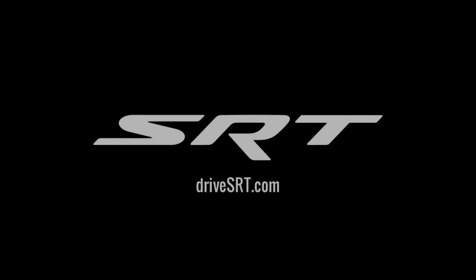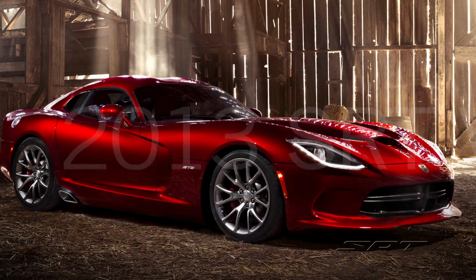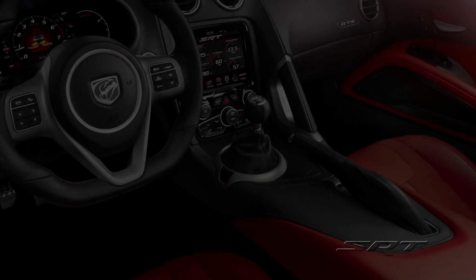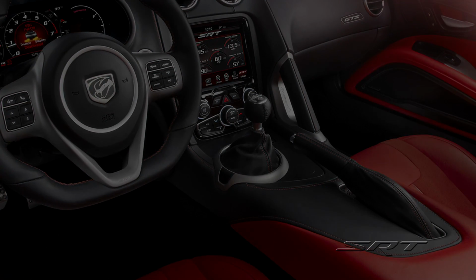Our mission for the Gen 5 Viper was to build the best Viper yet. That's easy to say, but that's a real challenge from an engineering standpoint. In designing and developing the Gen 5 Viper, we spent a lot of time early on.